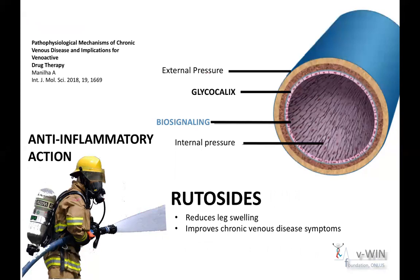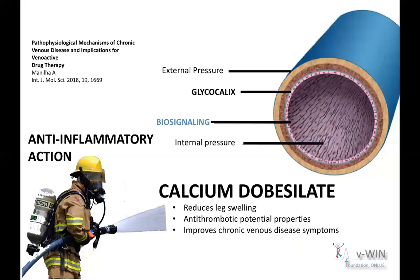Another substance that acts on mediators of inflammation is rutoside, and this has demonstrated to reduce the leg swelling, improving some symptoms of chronic venous disease as well. Another substance, again, is calcium dobesilate that reduces, again, the leg swelling. It has some laboratory properties of antithrombotic agents, and at the same time it is able to improve some symptoms related to chronic venous disease.